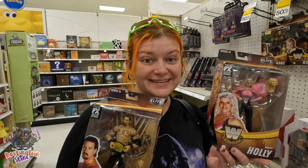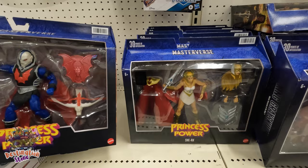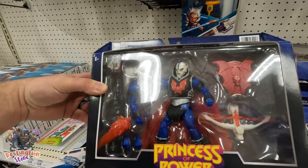Let's see. What else we got? Oh, there he is. Hordak. Oh, my God. Yep, and then they got She-Ra. Holy crap. Those are awesome. I want this Hordak so bad. If y'all haven't already, I'll link another video right here for my Mythic Legion collection, and you will see the Mythic Legion tribute to Hordak and to She-Ra.